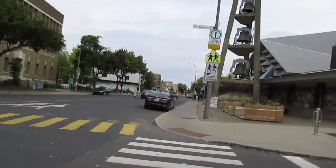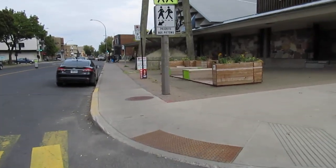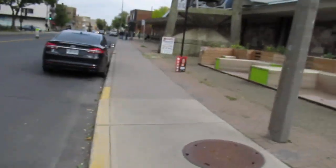And I do believe, but I'm not 100%, this is still the Rosemont district, the sector Rosemont.